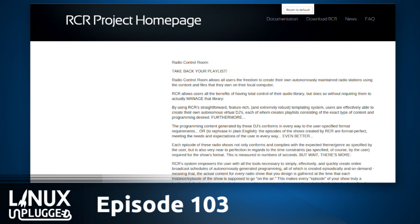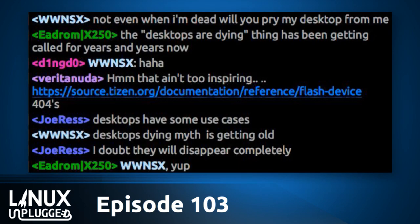It enables users to create from their own local files autonomously self-generating programmatic streaming radio. So like if I want to be a DJ, like if I had a whole library of music and I wanted to be a DJ for a weekend, can I use this?